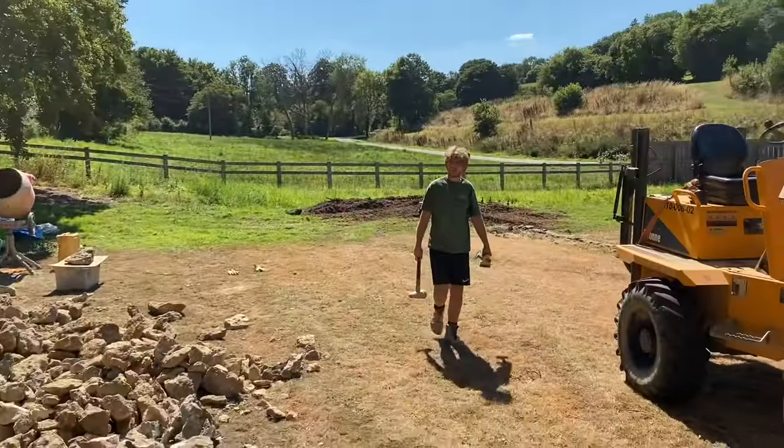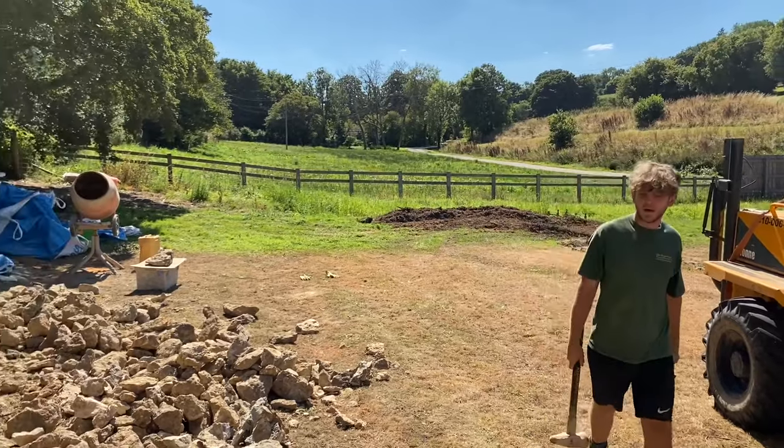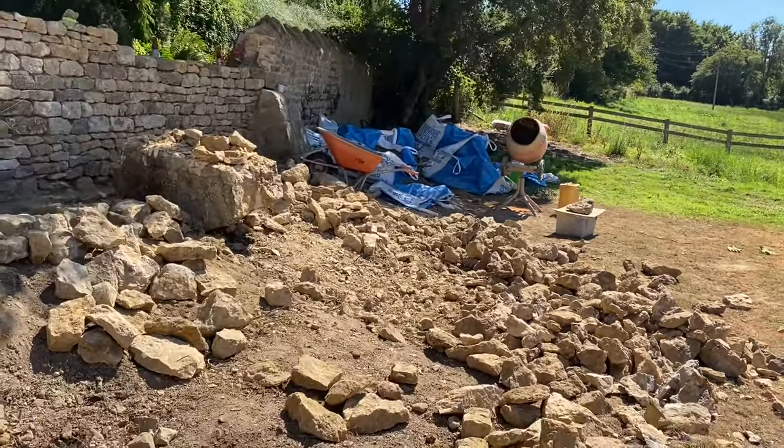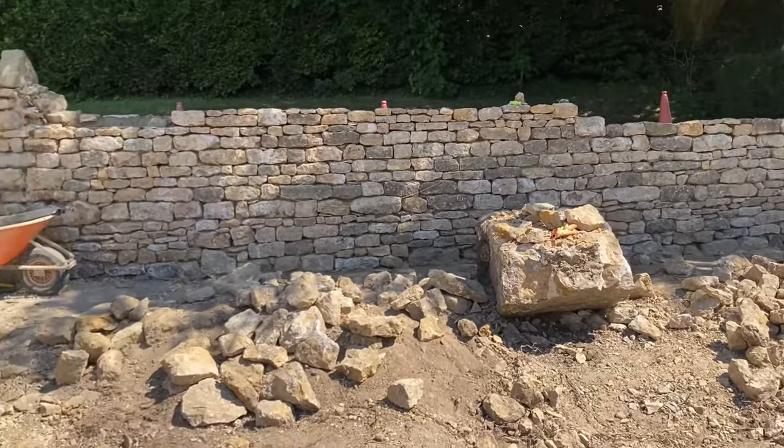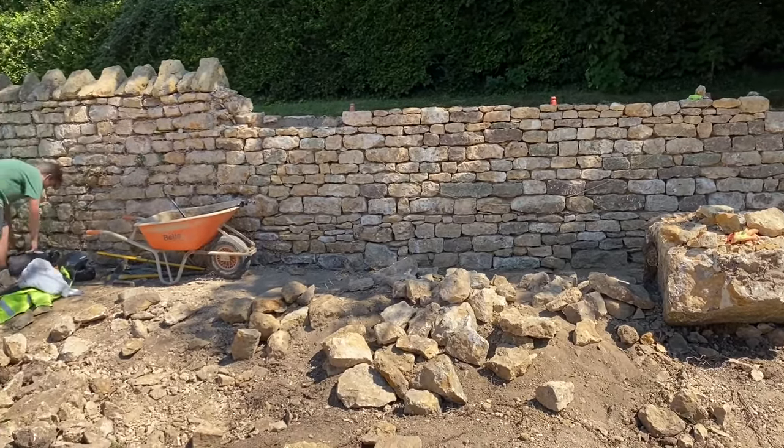Don't know what it is. Do you know how hot it is today? Probably 30, isn't it? Fools you, doesn't it, yeah. Every time we're working in the shaded bit, you walk out, woof, it's like getting off a plane in Turkey or something. Mad.